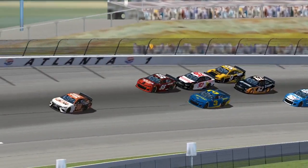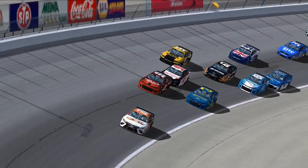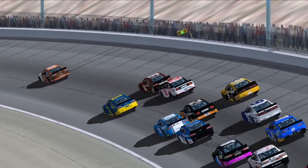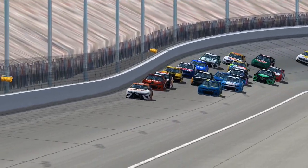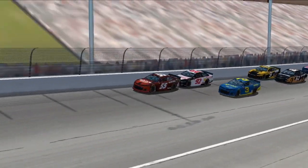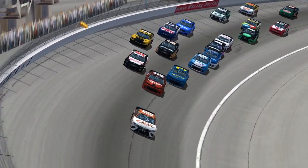Looks like there's a battle for second place between the number 55 Dr. Sleep of Jack Dwyer and the number 3 Speedco of Kyle Collins. CJ Racing did not get the results they wanted back at Daytona, and Kyle Collins looks to give him the results that he wants here.